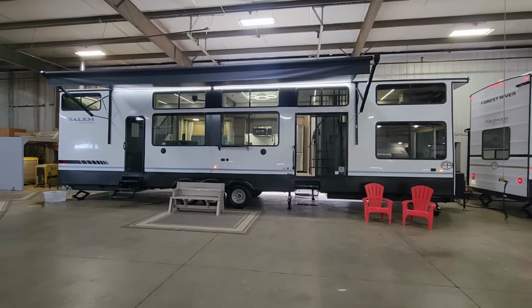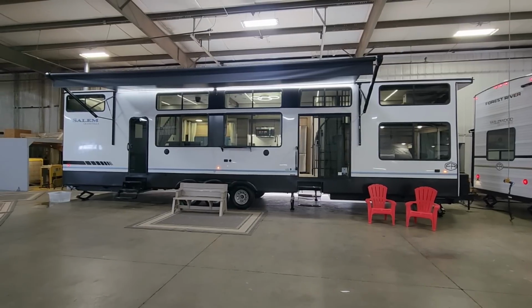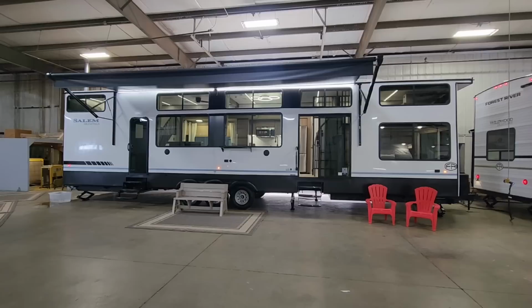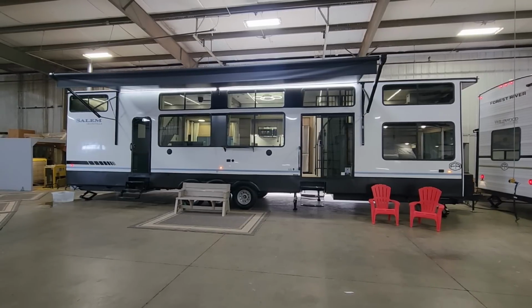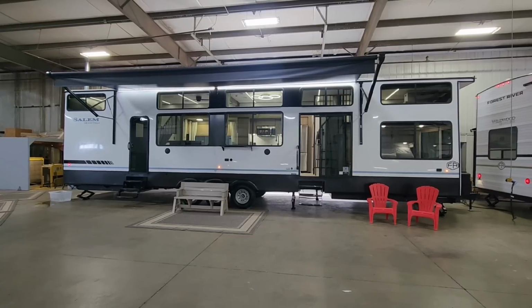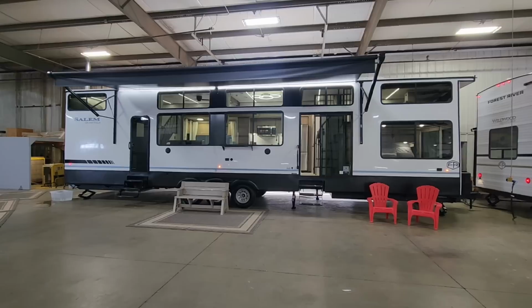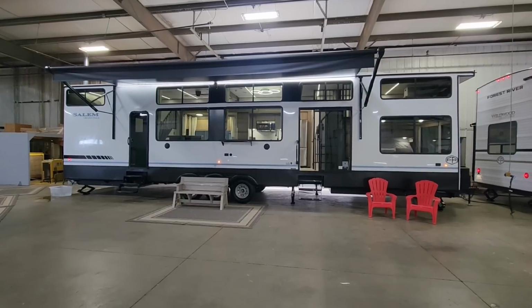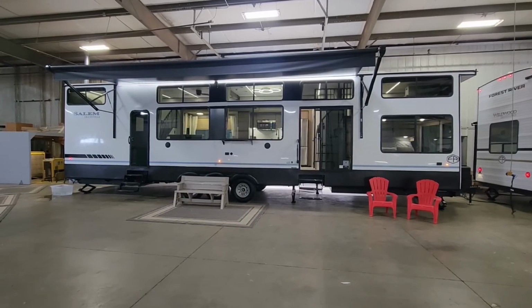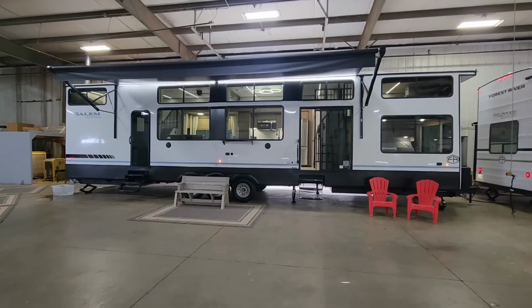Something that you may not be able to tell from here, but there's a serving counter outside of the window as well. Basically, when you look at one of these units, they're designed to be kind of a semi-permanent unit. You're not really going to be towing this thing all over the country from campsite to campsite. You might move it occasionally, but the goal of a destination unit is that you use it at a specific area. Maybe you have a lake view, maybe you have a full-time spot at an RV campground somewhere and you want to park it there and keep it there.